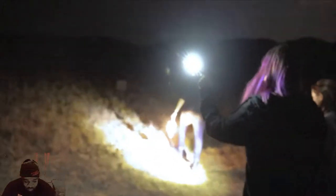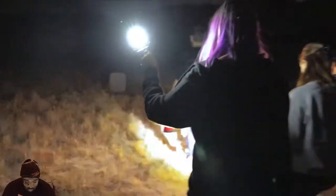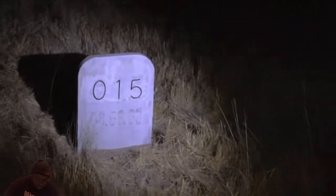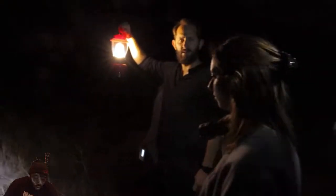It's looking like this might be... It's a tombstone. Stop. Shut up. It's a tombstone. 015, 08-06-03. This is a grave. Who? This is a grave. 015. What was that, a key?